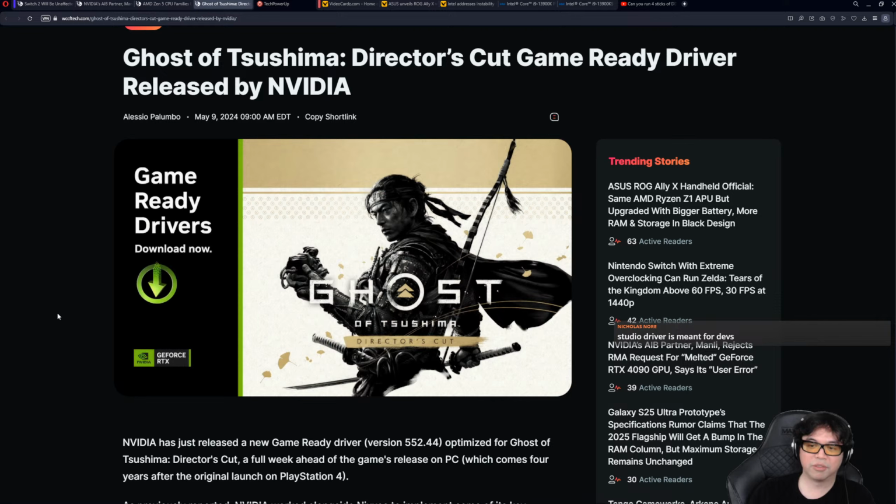Studio driver is meant for devs. I don't know if it's for devs only. I think it's more for people that are doing stuff with 3D graphics and stuff like that. But I recommend the game driver. It's not for the professional cards. That's a completely different one. But it is definitely not the one you should be using if you're using the computer for gaming. The gaming driver is the way to go.